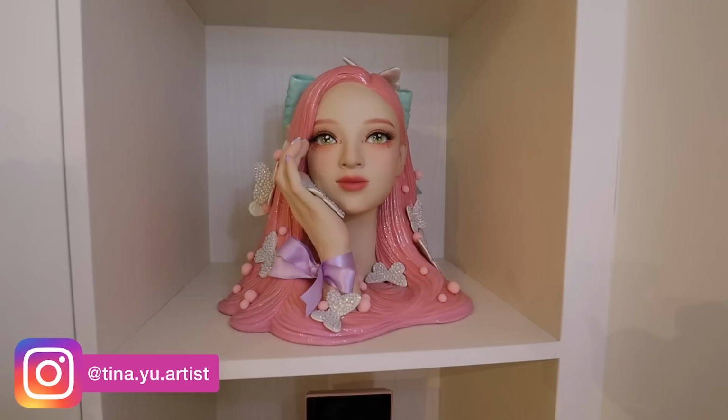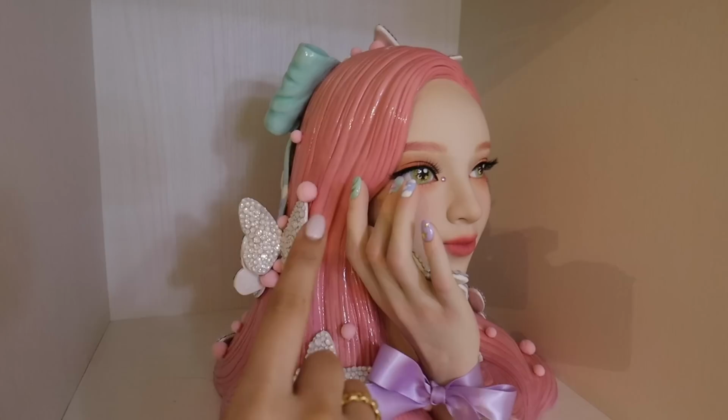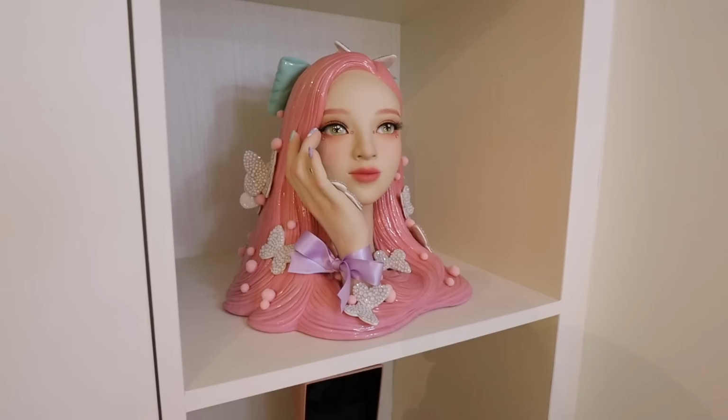She designed it and it was inspired by my pink hair. She's even got lashes on and she's even got nail art. Tina did an amazing job with this. Absolutely love it. It makes me wanna get pink hair again. It's just magnificent. I really, really love her work. You guys should check her out.